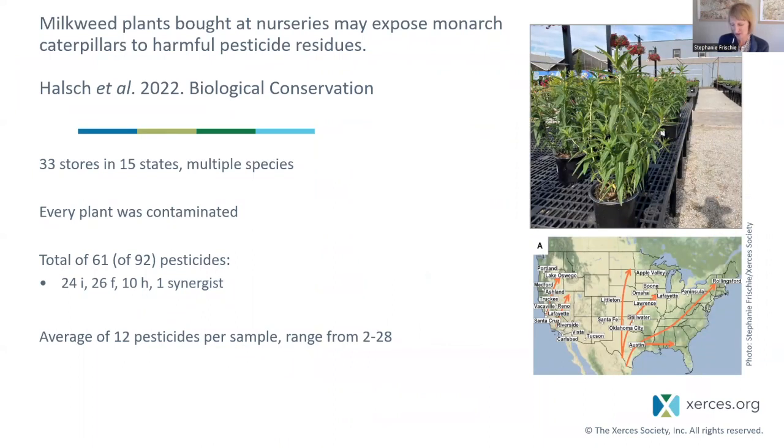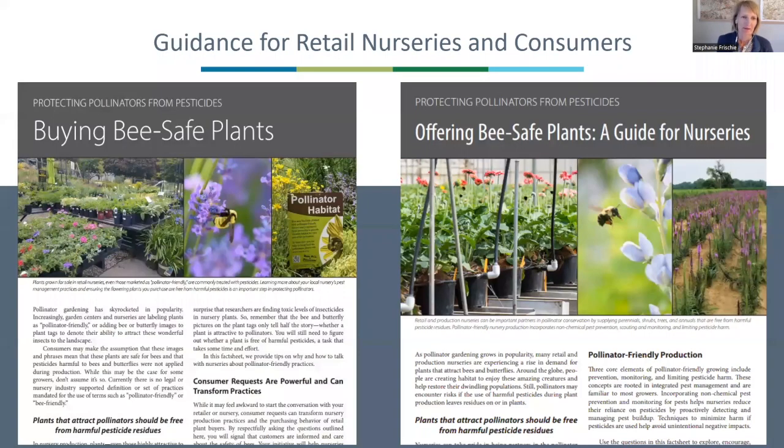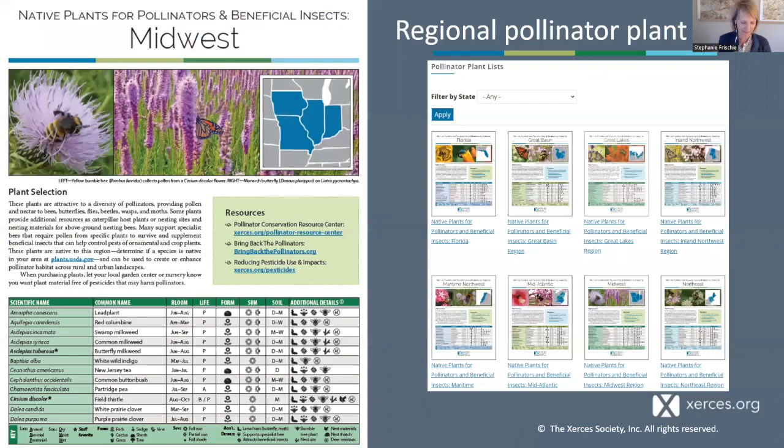Wanted to continue just touching on pesticide contamination here. In retail nurseries where milkweed is sold as a monarch host plant, this study found that 100% of the plants that were sampled in 33 stores across 15 states had some level of pesticide contamination. So this was quite concerning. And our pesticide reduction team has an initiative going to work with the consumer side as well as the supplier side on reducing those types of pesticide contamination and growing and offering even more truly pollinator-friendly plants.